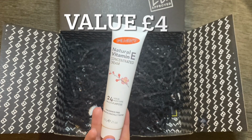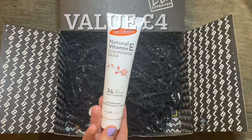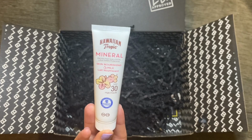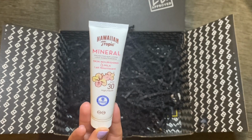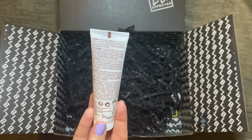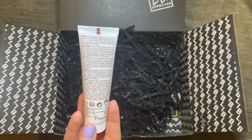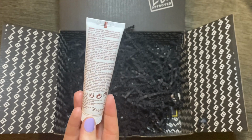Value wise for this one, this did appear to be a full size, and you can purchase this for £4. The next product I picked up is from the brand Hawaiian Tropic, and this is a mineral protective sun lotion. So this says it's a skin nourishing milk with SPF 30. Actually, just as I've turned this over, it has in capital letters here, free sample not for sale. So it's actually a sample at 30ml. I did think it was going to be like a travel size mini. I'm surprised it says sample on it.